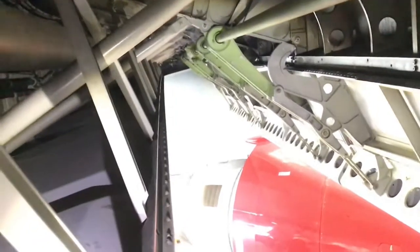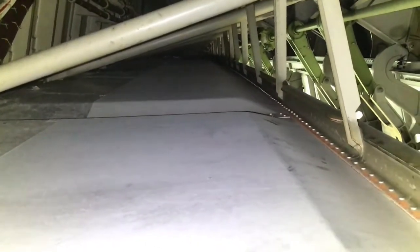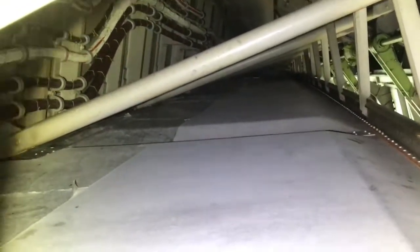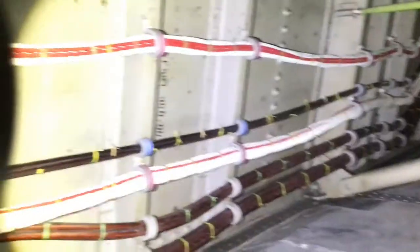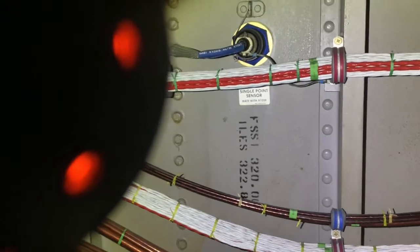And as you can see, the mechanisms do not take up that much room in the leading edge. And these skin panels are made of composite materials, and you can see the various electrical looms going out to the 2 engines and other components on the leading edge.